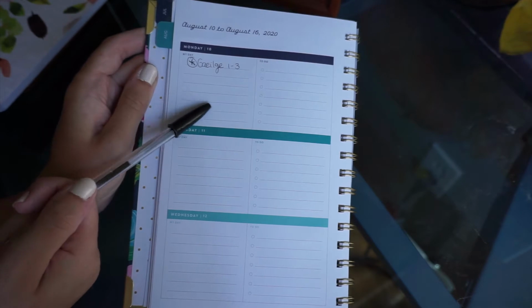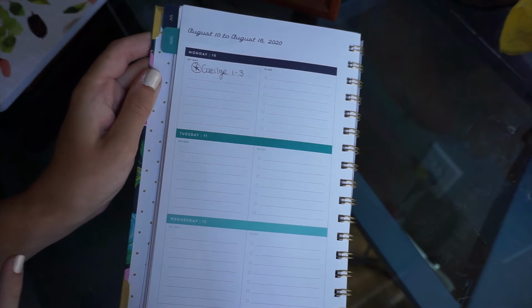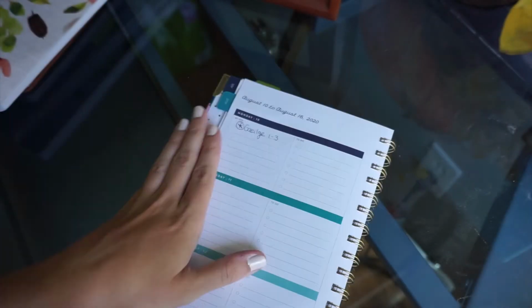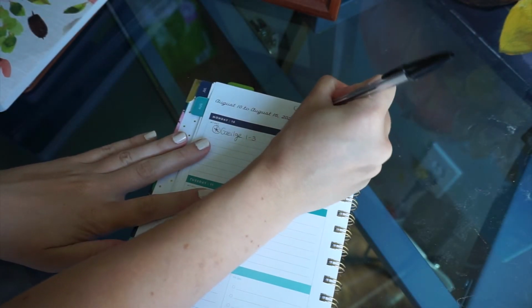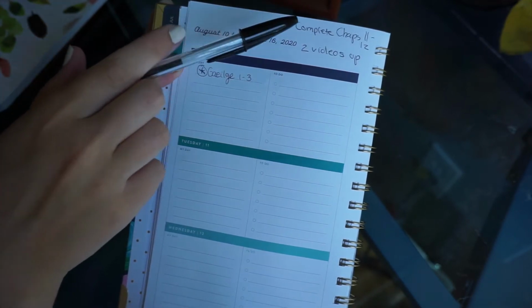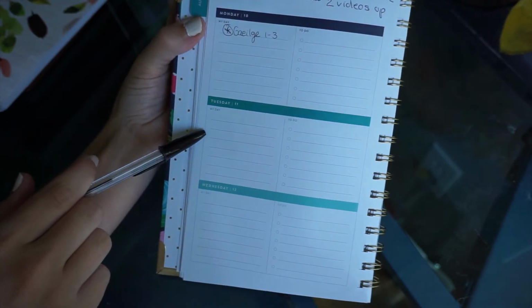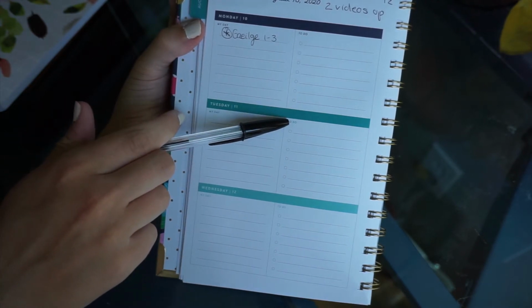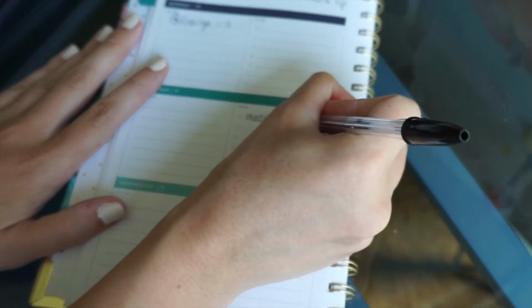Yesterday was a little rough because my power went out and there's a huge storm, so that ended up being a little messy. Sometimes I'll write out goals for the week either on this side or this one. So for example, I talk about the chapters that I want to complete through the week and my goal of uploading 2 videos. So now we're going to go down to today's date and I'm going to kind of show what I mean by filling out my to-do side and then what I use this space over here for.